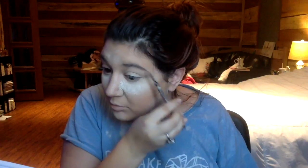Time to do brows. I don't have anything new and exciting with brows, kind of. I'm just going to use my brow goof proof pencil, which I don't love, but I need to use because I spent like $23 on it. And then I still have my L'Oreal brow gel and my Maybelline highlighter.